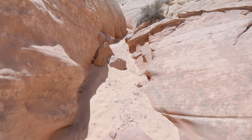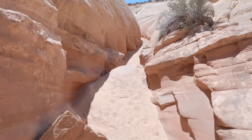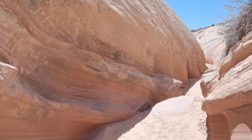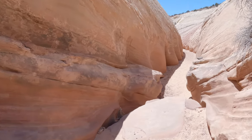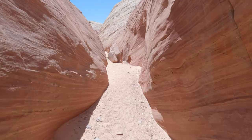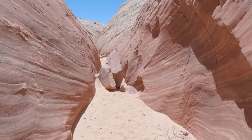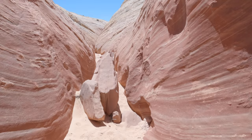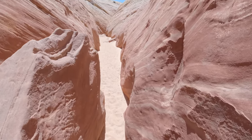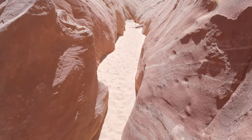As I mentioned, Bighorn Canyon is located in Grand Staircase Escalante National Monument. This is a massive area of protected land encompassing over 1 million acres here in southern Utah. In fact, Grand Staircase Escalante is the largest area of protected land in the entire United States. Piece of trivia, it was the last area in the U.S. to be mapped.